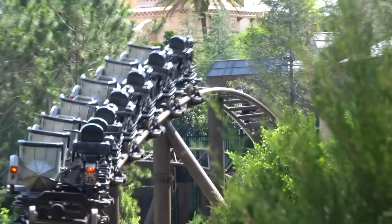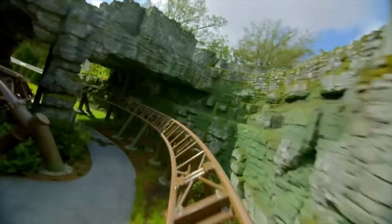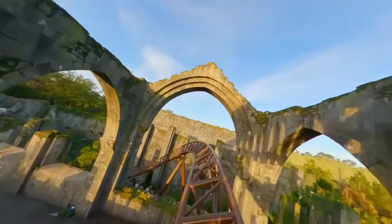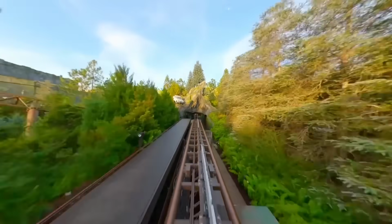coaster ever created. Not only that, but it is the longest roller coaster in Florida, measuring nearly a mile in length. It has 7 launches, which are more launches than any other roller coaster in the world. And it is the second coaster in the United States to feature a vertical freefall drop at nearly 17 feet.